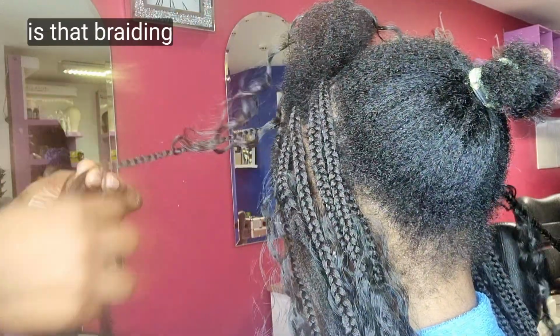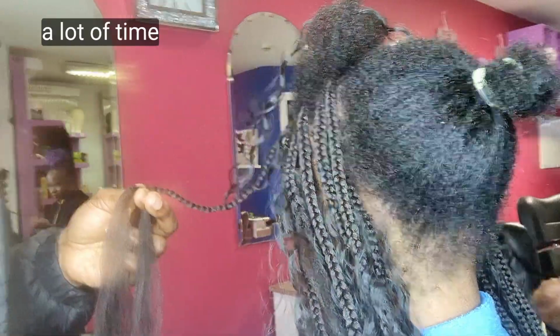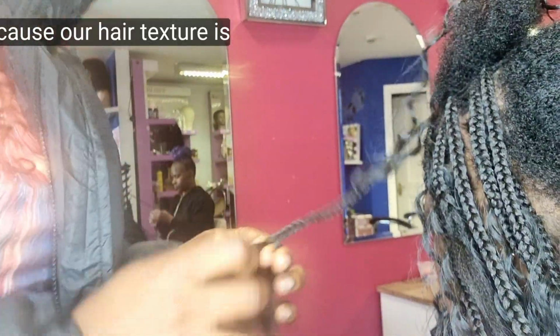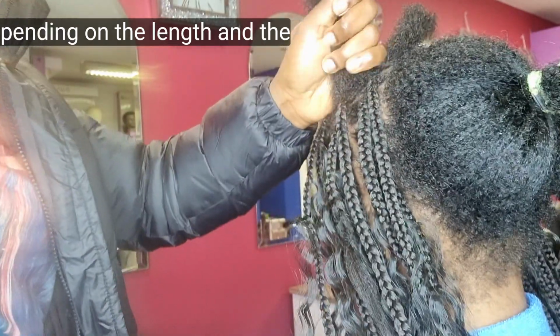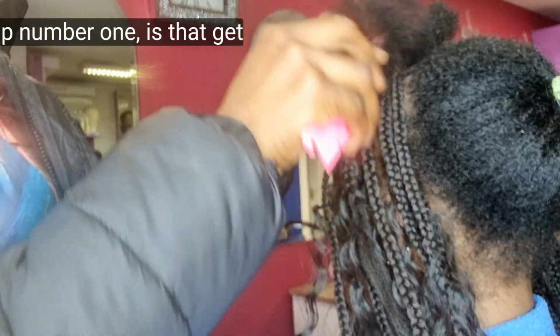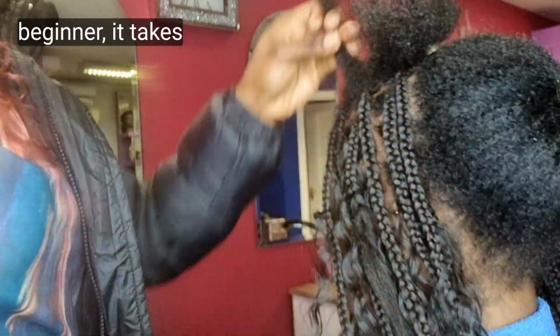Tip number one is that braiding is a service that takes a lot of time, especially for African hair, because our hair texture is coarse, and with the braids, depending on the length and the size, you'll be standing up for a very long time. So tip number one is to get comfortable shoes, especially if you're a beginner.